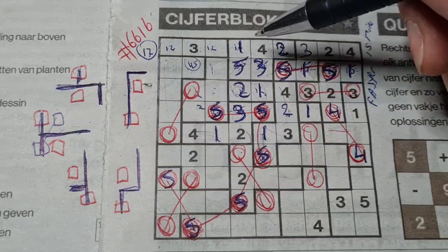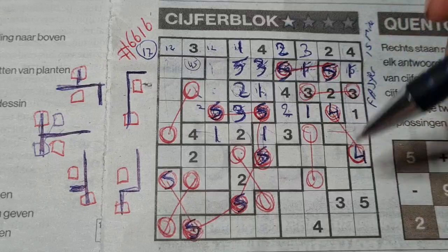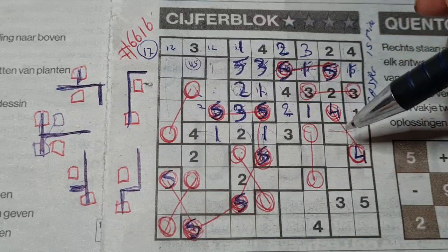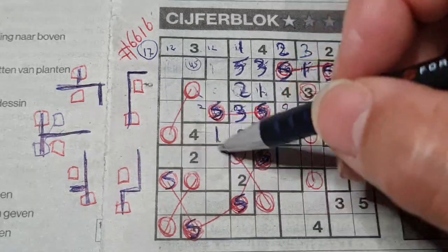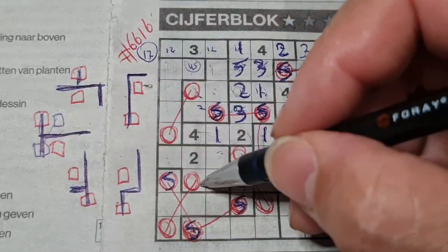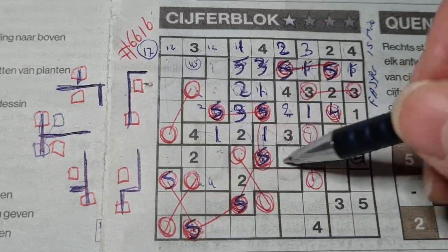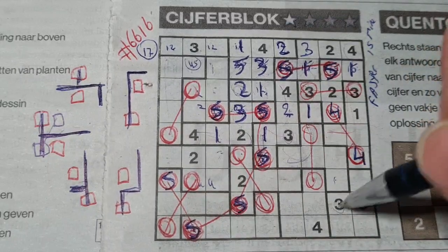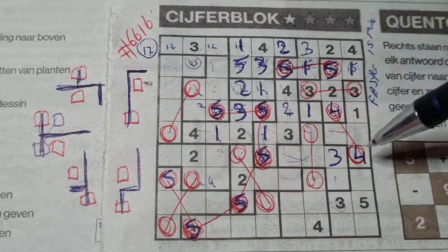And, well, let me see. These 2 boxes surround the 4 can be 4, so the 4 could be here, could be there. These 3 boxes surround the 3 can be 3. That box can be a 3, so 1 box left for the 3 in this area should be there.